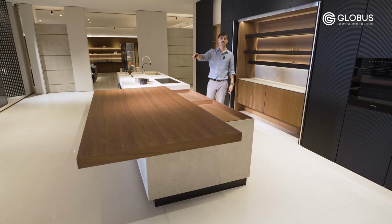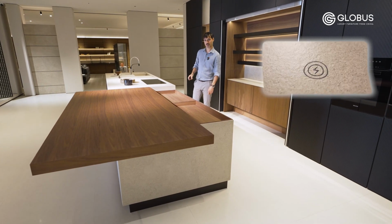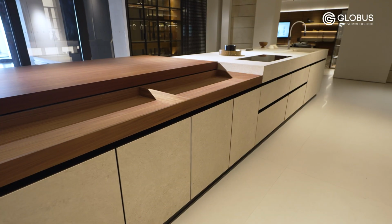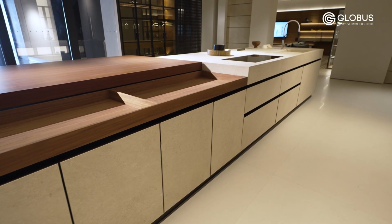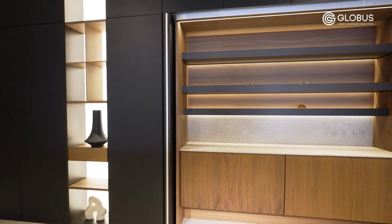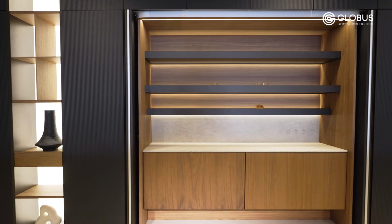Another technical feature worth mentioning is that a wireless charger is built right under the porcelain stoneware surface, allowing you to charge your smartphones. The materials used in this kitchen are porcelain stoneware and natural veneer. And here, black lacquer is also used in these cabinets. And there is a lot of storage space here.